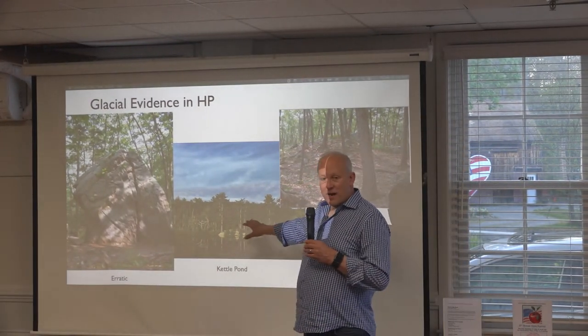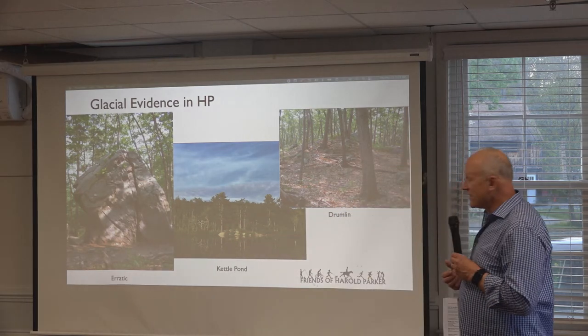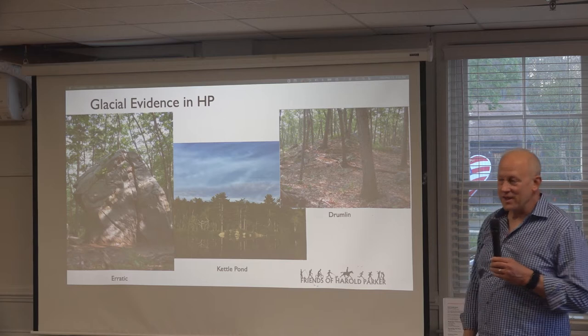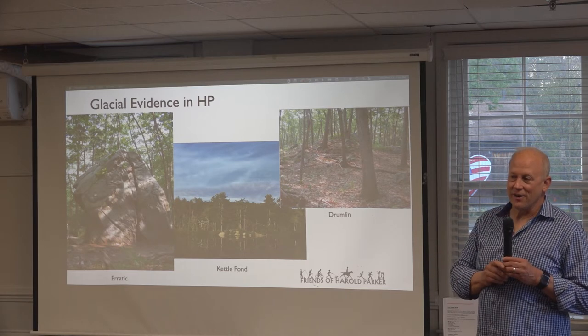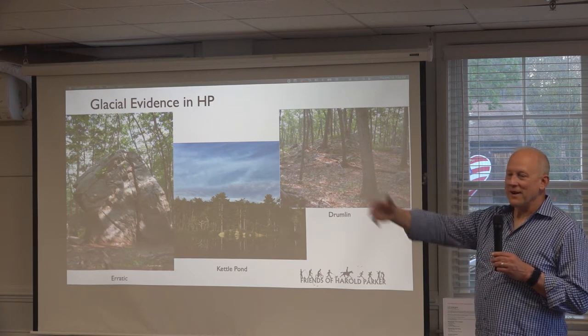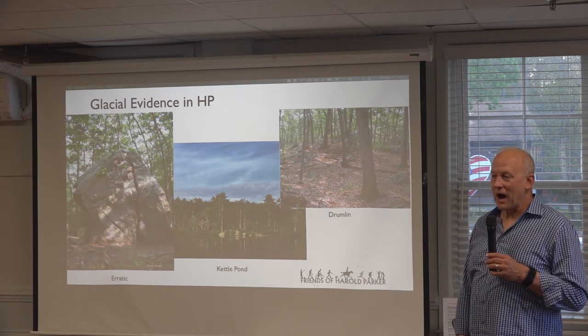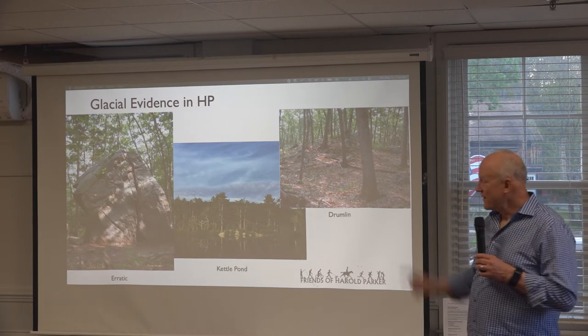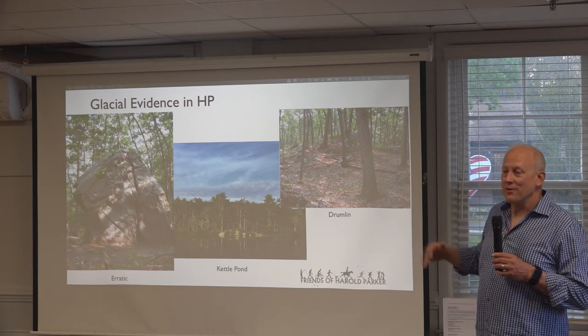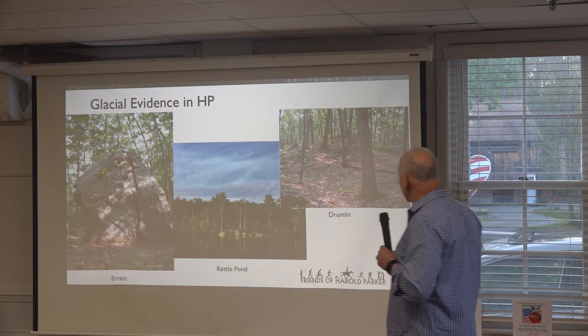Also, kettle ponds, which are natural, spring-fed ponds that were left as the glaciers receded. There are two kettle ponds in Harold Parker. I'll give some of my future story away, but there are a total of 11 ponds in Harold Parker. Only two, though, are actually natural, so 9 of the 11 are man-made. We'll talk a little bit about that.